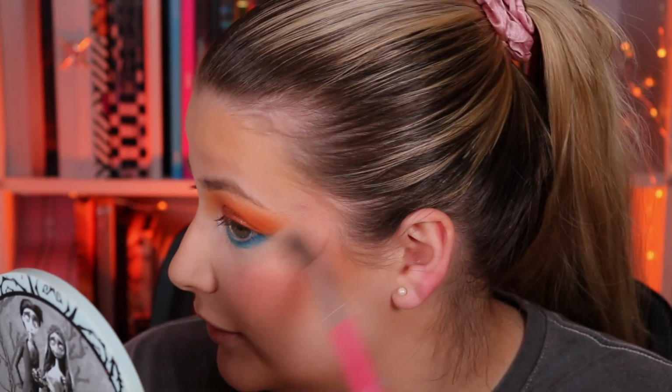So obviously we already have the beautiful glow from the blusher, so I'm just going to take a mixture of True to Your Heart and Follow the Stars. I'm just going to blend. I'm not seeing a drastic difference with the highlighter. I feel like they are a little bit more subtle.